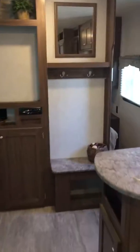The bedroom area in the front has great storage above, and there are clothes rod cabinets on each side. You can also add an additional TV to this area if you like to have your own spot and watch your own shows.